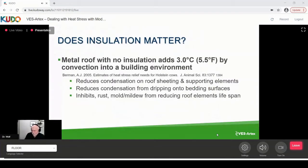So again, this is just going back to roofing, that there's been studies done that getting insulation under that roof helps with the condensation effects that might be seen in certain climates. And it also, by doing that, you inhibit molds and mildews from growing on those elements, which, if they're there long enough, actually decrease the life cycle or the lifetime of that building's elements.